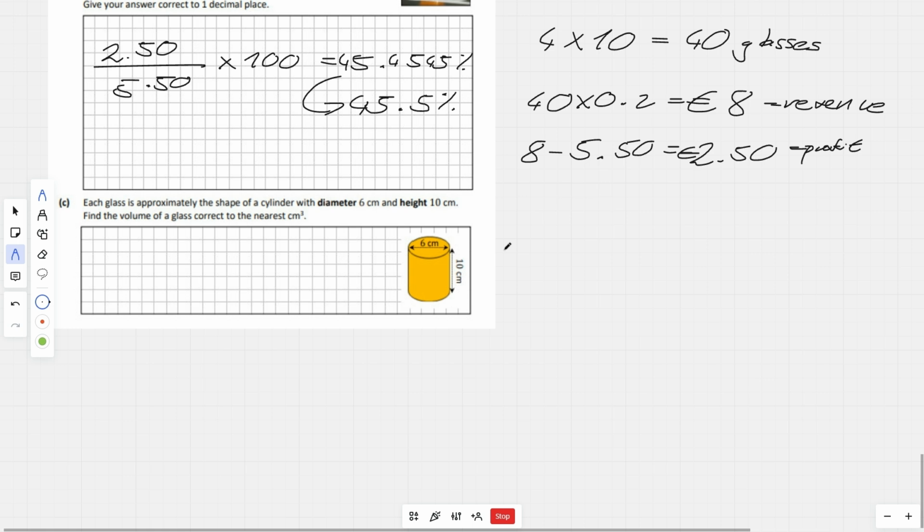Okay, now let's have a look at question C here. Each glass is approximately the shape of a cylinder with a diameter of 6 centimeters and height of 10 centimeters. So a diameter of 6, height of 10. Find the volume of a glass correct to the nearest centimeter cubed.